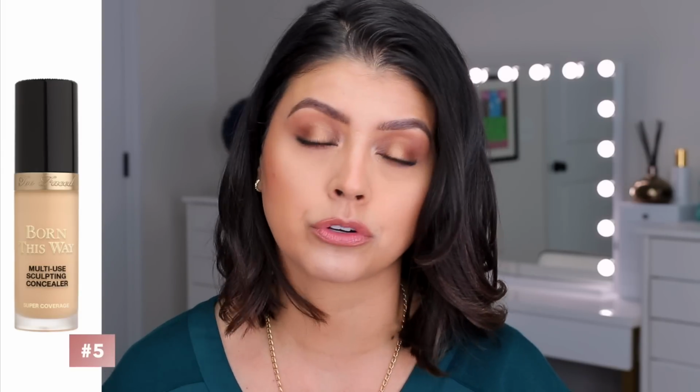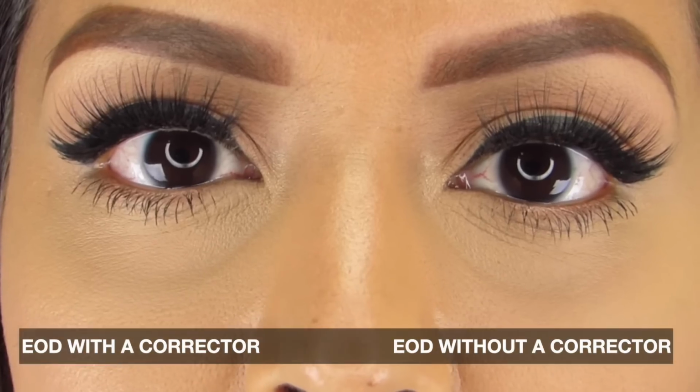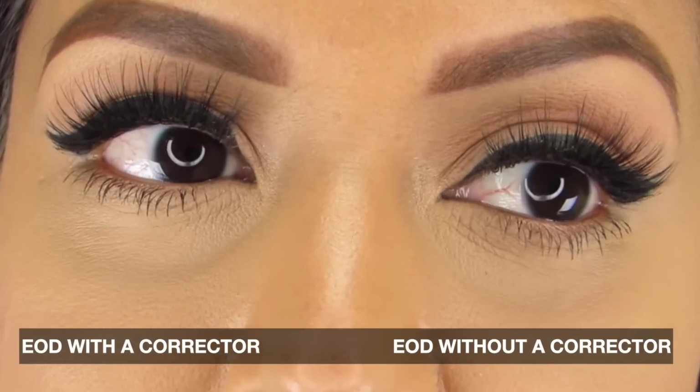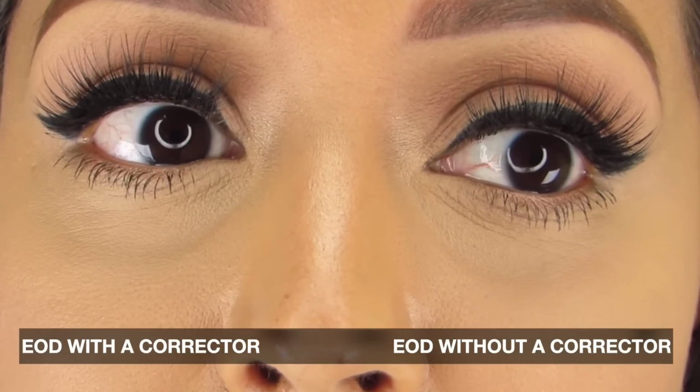This one retails for $34 US, and it is meant to deliver full coverage. I forgot how much I liked this until I went back and looked through all of my concealer videos. This one I really, really liked. The only reason why I stopped using it is because when I purchased it, I purchased a pretty deep shade because at that point in time I had quite a bit of color on me, and after a few months I lightened up a little bit and the concealer was just a little bit too deep at that point.